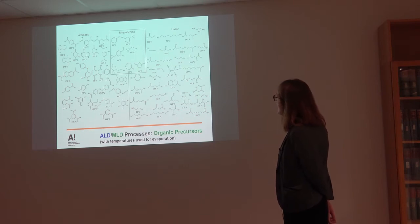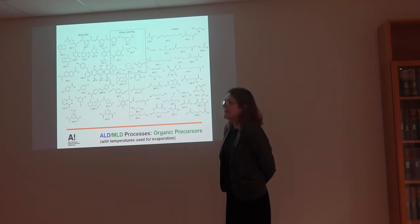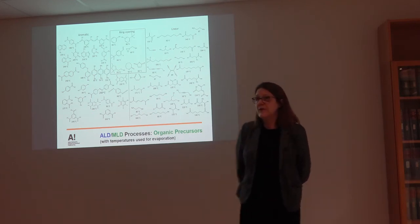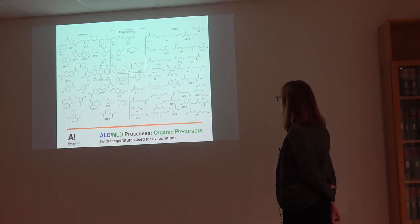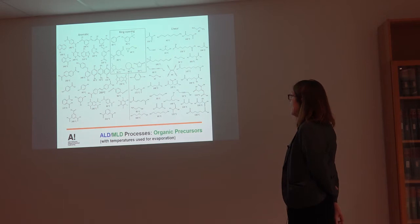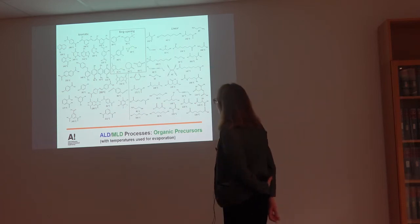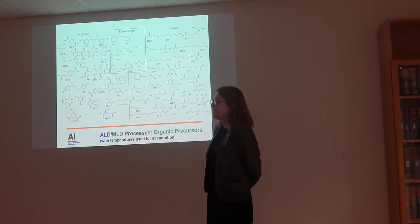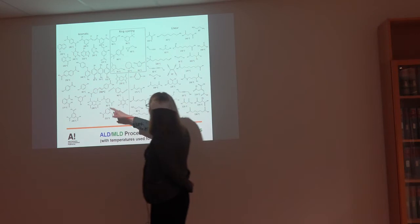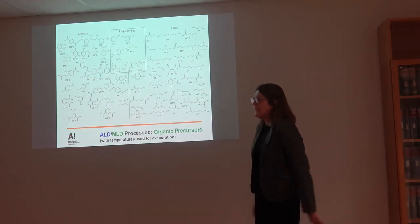And those numbers you can see under each molecule, those are the evaporation temperatures used in actual ALD-MLD depositions. And then here, of course, one of the important limitations for selecting the organic precursor is this evaporation temperature. So we can, of course, heat the precursors, but not to a higher temperature than the actual deposition temperature. And I think 260 is the highest we have used for heating the precursors.